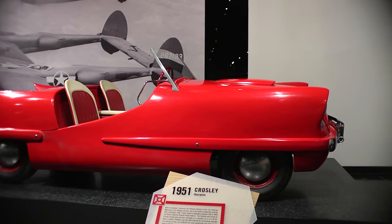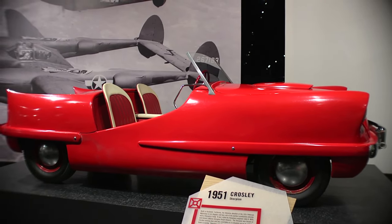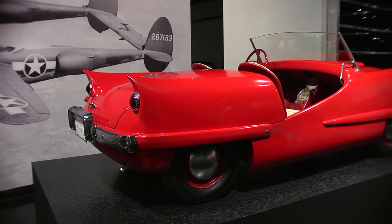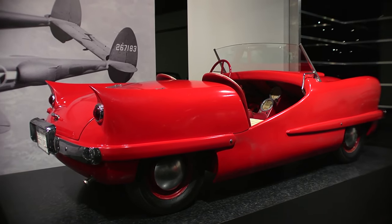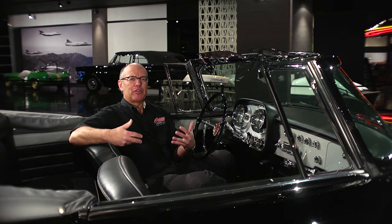The next car in the Fins exhibition is actually a 1951 Crosley Scorpion. It's a specially bodied Crosley made entirely of fiberglass that the designer took and actually built up the fins on his own personal car so that they would be both higher and sharper than they were originally, in keeping with the trend towards higher and sharper fins in general.